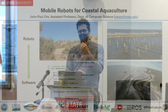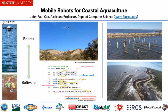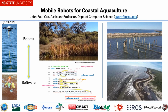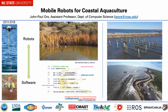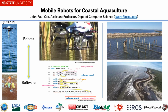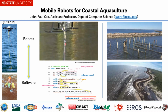Mobile robots will transform coastal aquaculture. Since 2012, I have been building, designing, prototyping, and programming mobile robots for environmental monitoring applications. On the left-hand side of your screen, you see an aerial water sampling system that I started to work on as part of my PhD.